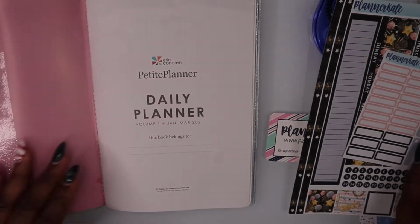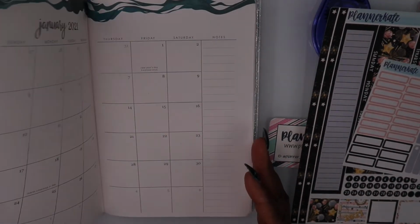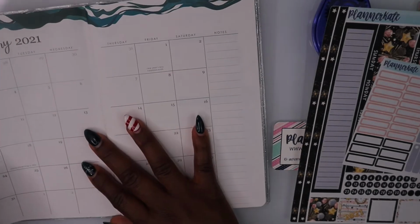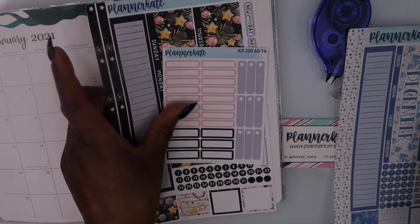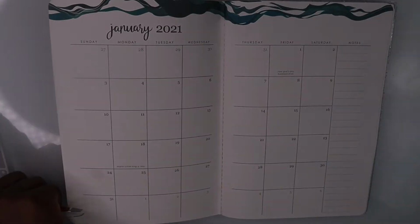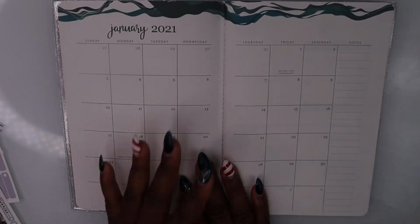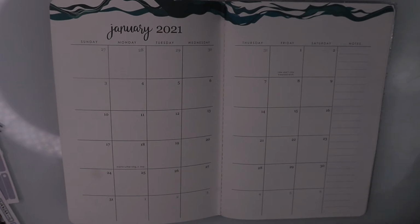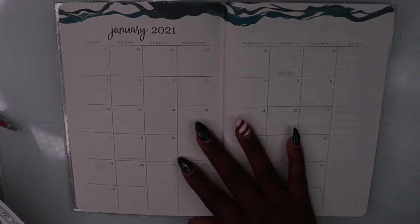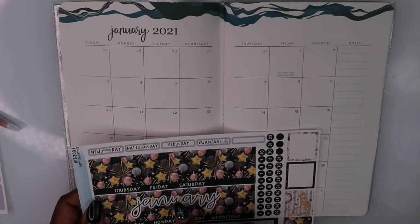We're going to open up my planner. I do need to go back and add my name in here, which I will do off camera. I really am excited about using this new kit in my planner. I have quite a bit going on in January, so I'm very happy to start putting this calendar together and being able to add things to it as needed. Okay, so starting off, we're going to first put in the header stickers at the top.